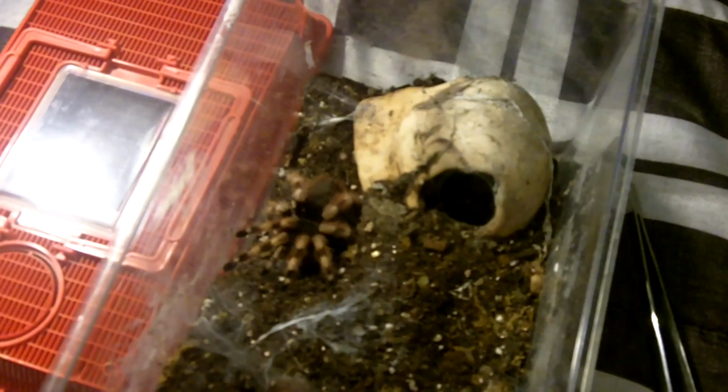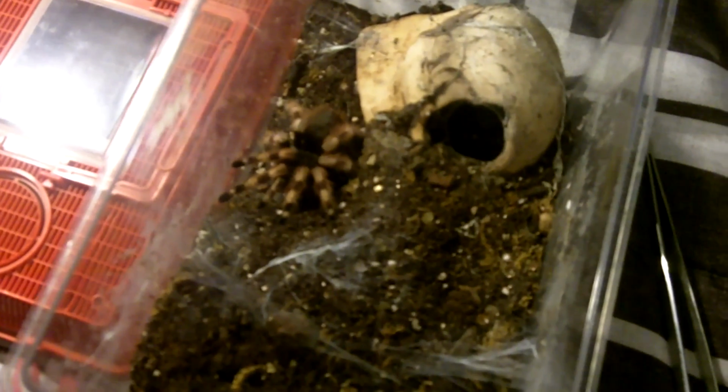Some species in the Cyclosternum genus are good eaters, some of them aren't. Oh! Maybe we'll get something. A little bit of nothing. Wow, what a beautiful species, but oh, those hairs.